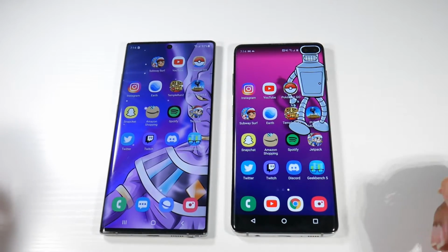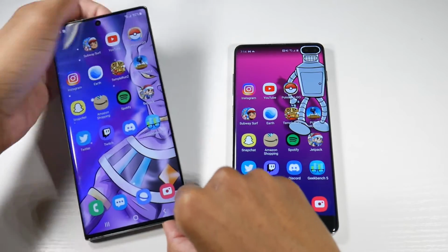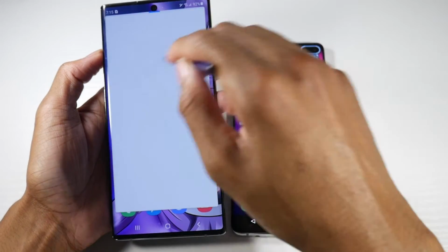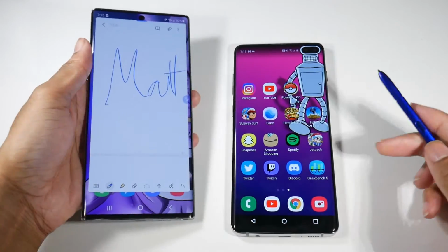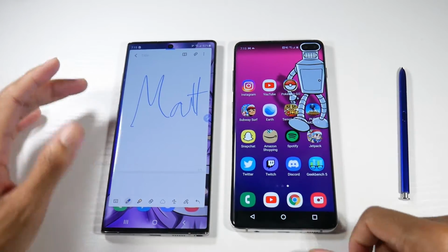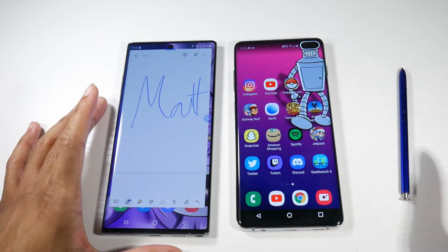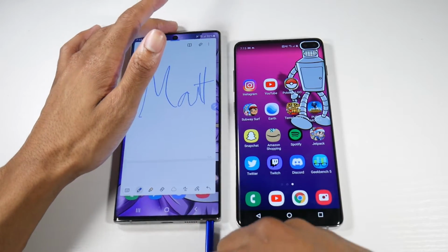Where you get into the real difference, the main differences, which are very important, is do you want the stylus, to be able to navigate, take notes, do digital artwork, etc. But one thing that the Note 10 Plus is lacking is a headphone jack. The S10 Plus does have a headphone jack, and that is a big deal to a lot of people. So that's the main difference with these phones feature-wise. The headphone jack, believe it or not, is still a pretty big deal to some people.